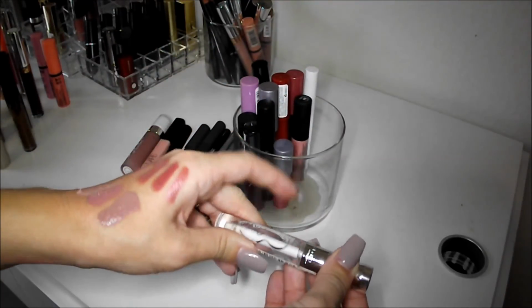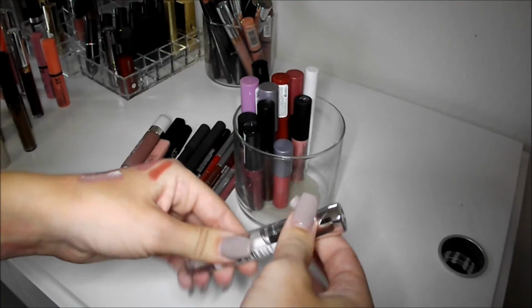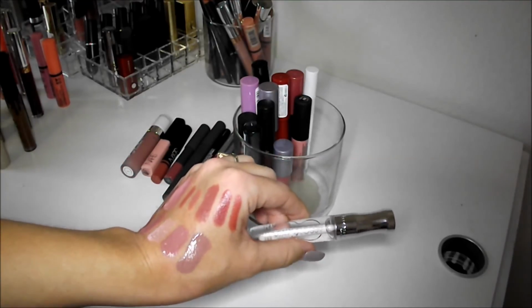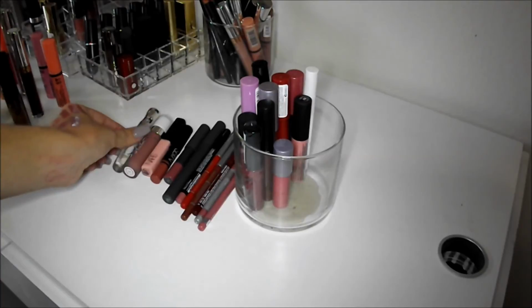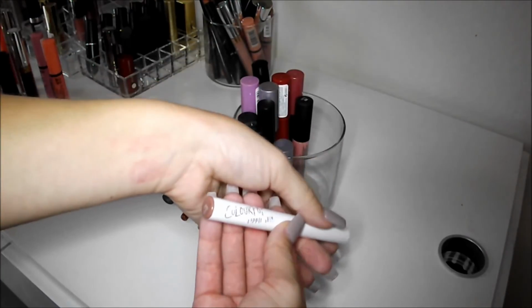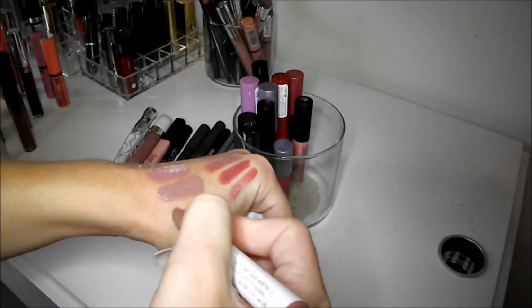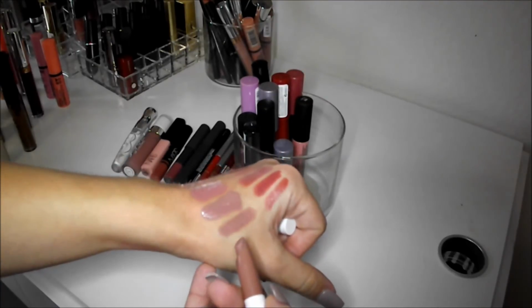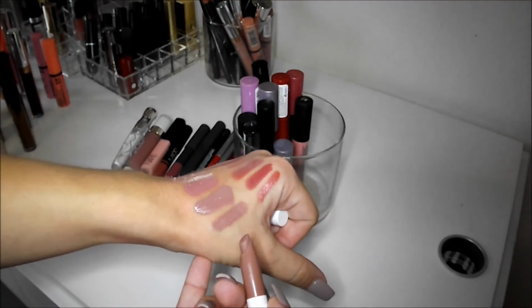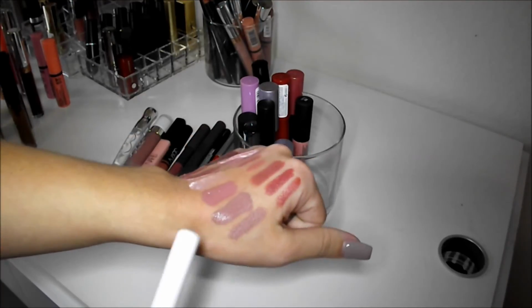This is from Rimmel, Stay Glossy. Literally just a clear gloss that's good to go over any kind of matte lippy that you want to be glossy. This is my ColourPop Lippie Stick in Tootsie, and it's almost like the same shade as Trap, but in a lippy stick form, and I love it. So I'm going to keep it, even though it's very similar to Trap.